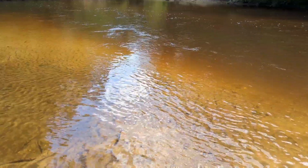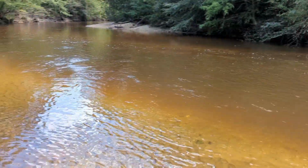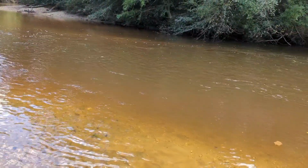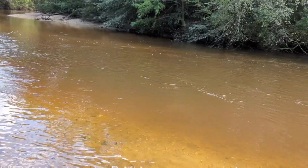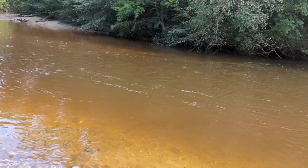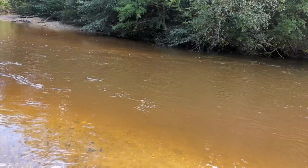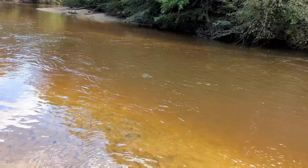There are things to consider if you're collecting from a creek like this. One, the water's flowing, but that does not change the fact that it is full of microorganisms, algae, and a number of things that might prove to be pathogens, including chemicals. If there's any runoff from agriculture or industry into this creek, then there's a pretty good chance that it's also chemically tainted.